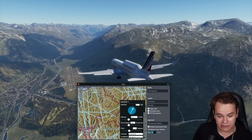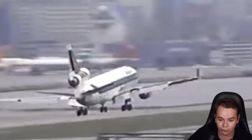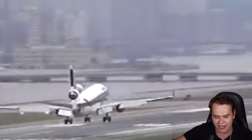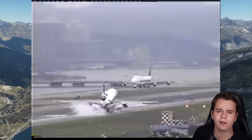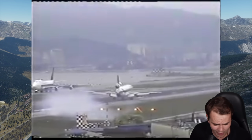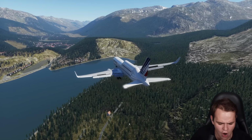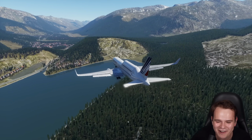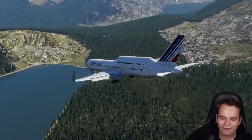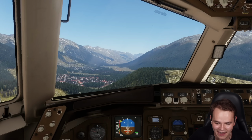Didn't we learn from the MD-11 by McDonnell Douglas? All that plane had was an additional engine in the back, in the tail section of the airplane, and it made the plane so tail heavy that it was impossible to land properly. We talked so much about how hard it is to land. Seriously, a tail heavy airplane is no joke, and I'm genuinely wondering why they thought this was a great idea. All right, let's see if we can land it actually.